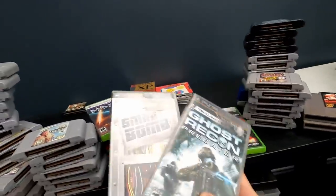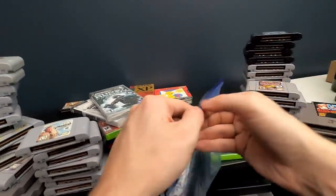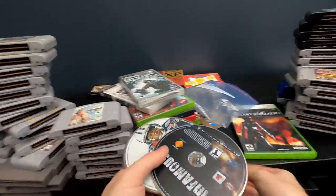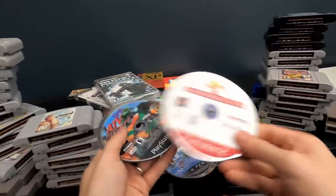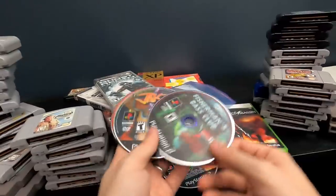Got a couple of PSP games that I don't really think are gonna be worth anything. Then we finally have the bag of mystery discs here. Resident Evil 5, I don't think so, no. Madden 08, no, no, no. ATV, that is a really fun game. I had that as a kid, but not worth anything.